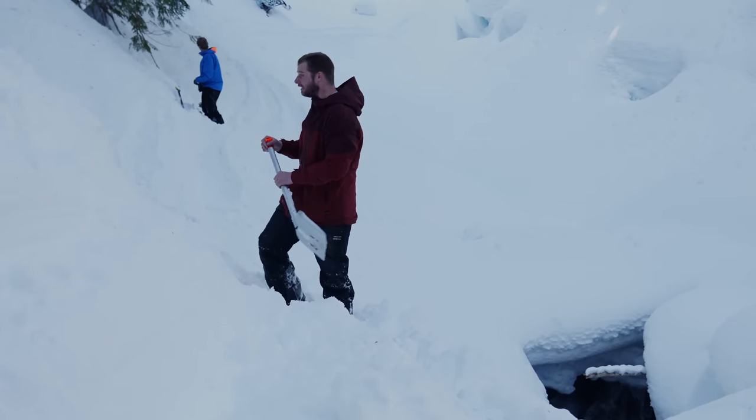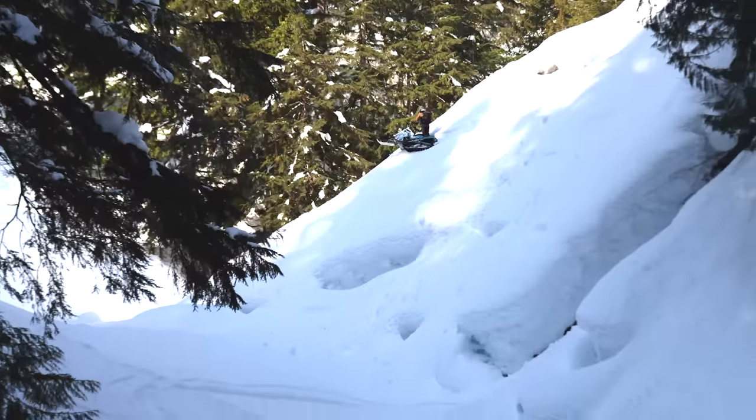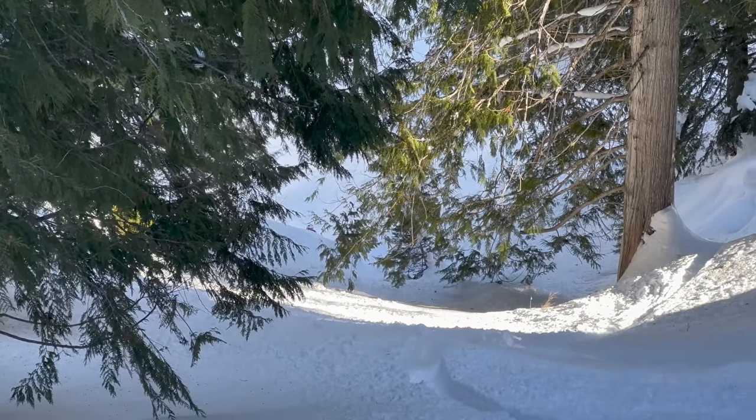What you guys doing there? Canoe things. All right, Matt, coming up your line now. Here comes the 165 9R.